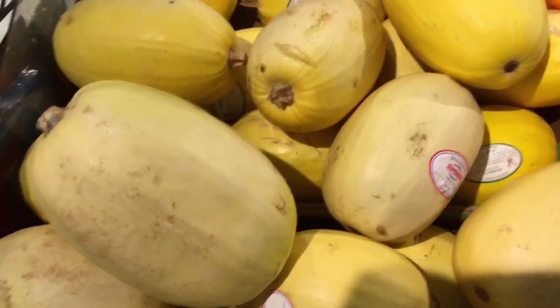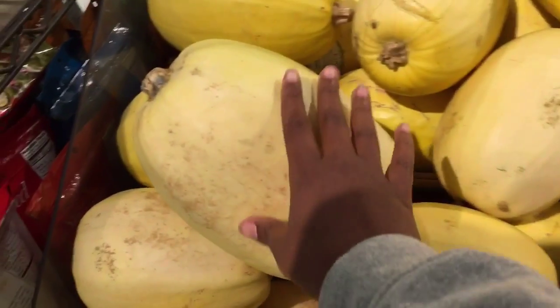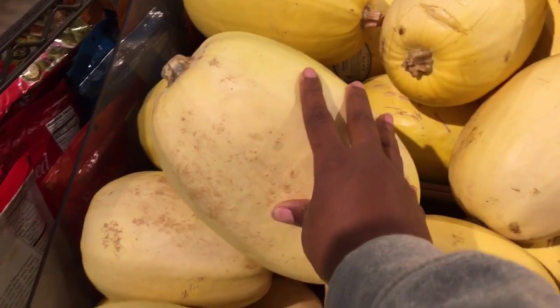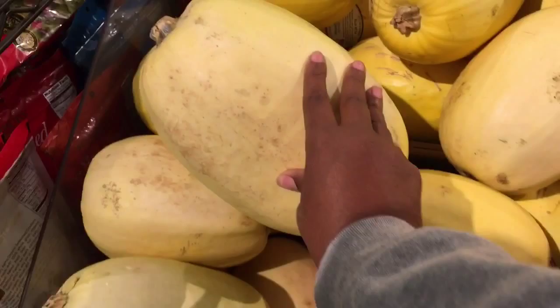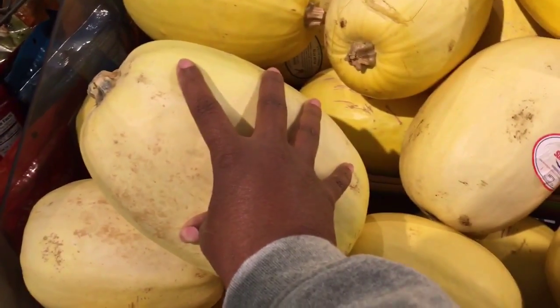So at this time in the budget, we can't afford this. This is a better option. I absolutely think so. But right now, we're gonna go with a pasta instead of the spaghetti squash.